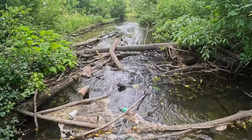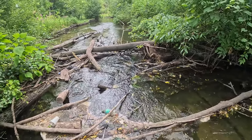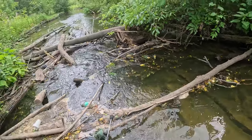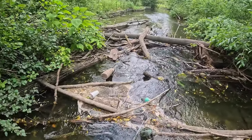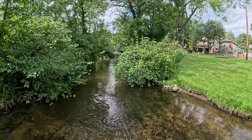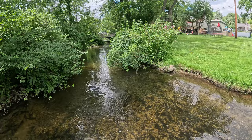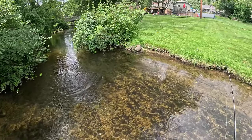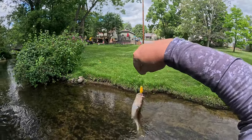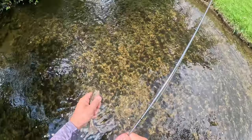All right, guys, we have reached an obstacle that even I am not willing to cross. So I'm gonna turn around here, start making my way back to the car, but we're gonna fish along the way at some of the better holes that we found and see if we can grab a few more. Got one. Woo. Solid creek chub right there.